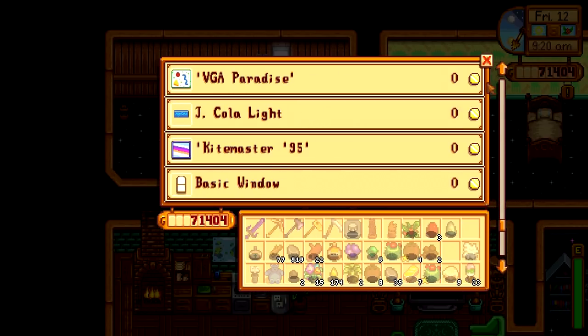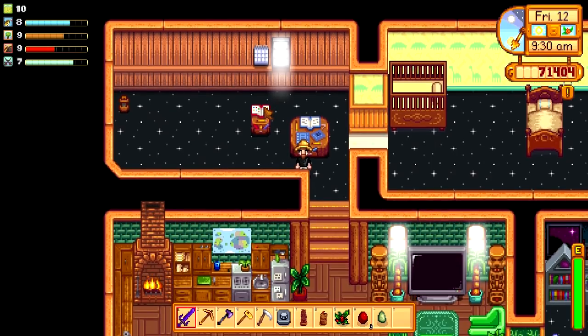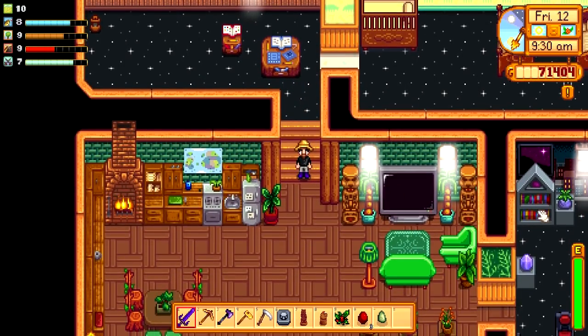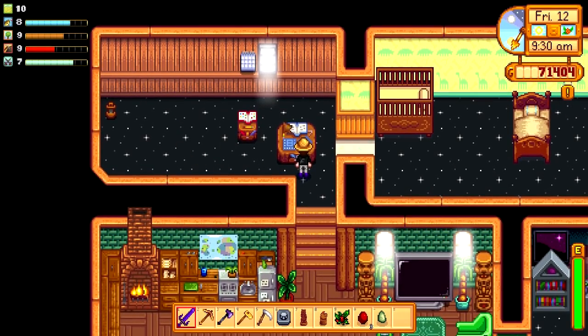It's amazing. So what I was thinking is maybe I will theme this room. Don't know what to do with it just yet, but we could have like a chill out room or something. I was thinking about maybe doing a desert theme for it. So we can have different elements of Stardew Valley. So you've got the wizardy side, you've got the trees and naturey side, you've got the desert side to it.